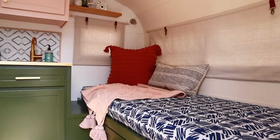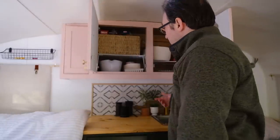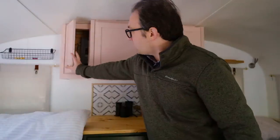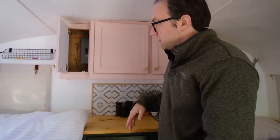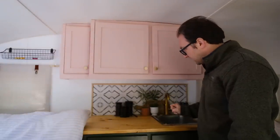So over here is our kitchen area, which really hasn't changed much since we originally built the camper. Up here is just some kind of miscellaneous kitchen stuff, a few snacks and whatnot, and paper plates, paper towels. And over here is our fuse panel, which I do need to access when we plug and unplug the cord, but otherwise I don't really need to get in there very often. On the counter, we've got our sink, we've got my coffee making stuff, and just some nice little decorations, you know, make it feel a little more homey in here.